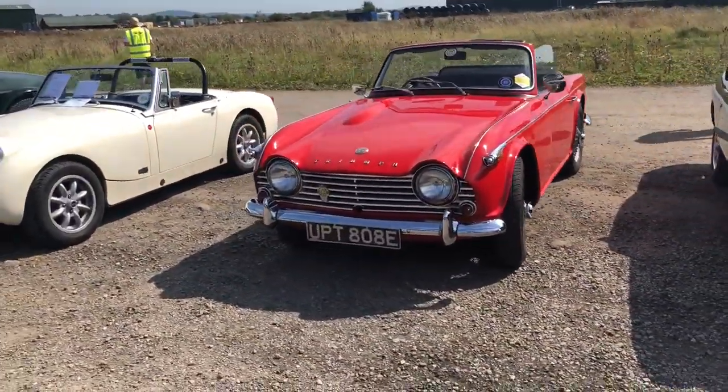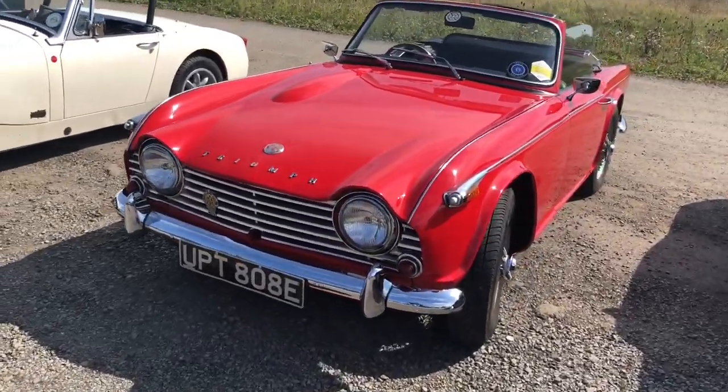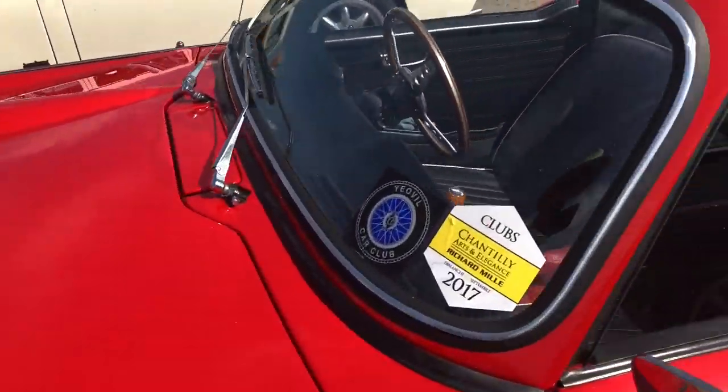Harry, is that Signal Red, that? Is that Signal Red, you reckon? I can't see in this light. Yeah, possibly. I do like the Signal Red, I must say.